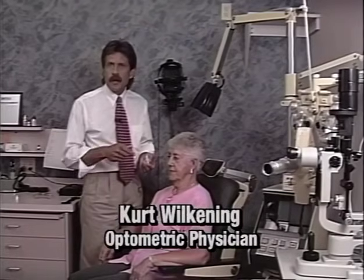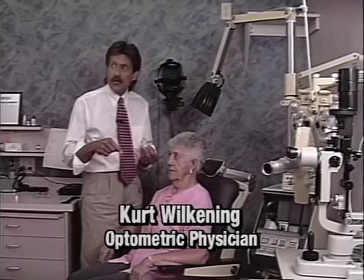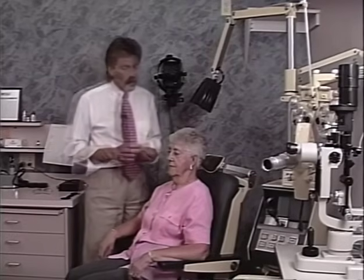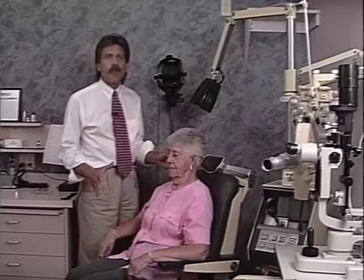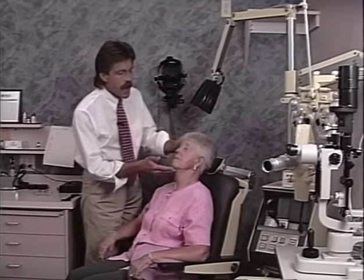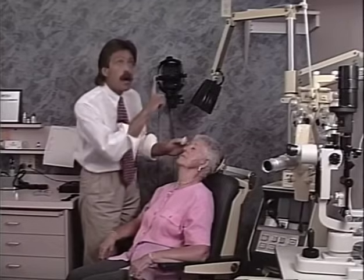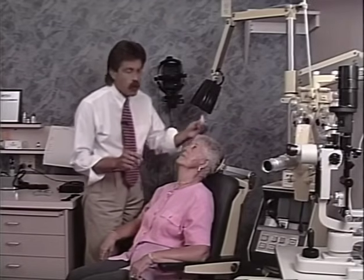The two most critical issues in instilling eye drops in a patient are, number one, to get the drop in the eye, and number two, to keep the drop in the eye. What I like to do is to seat the patient comfortably in a chair, or if they have difficulty raising their chin or moving their head, to lay them down on a bed works as well, and to have them tilt their head back and look up to the ceiling. That rotates their eyes so that they're not looking at the drop as it falls.